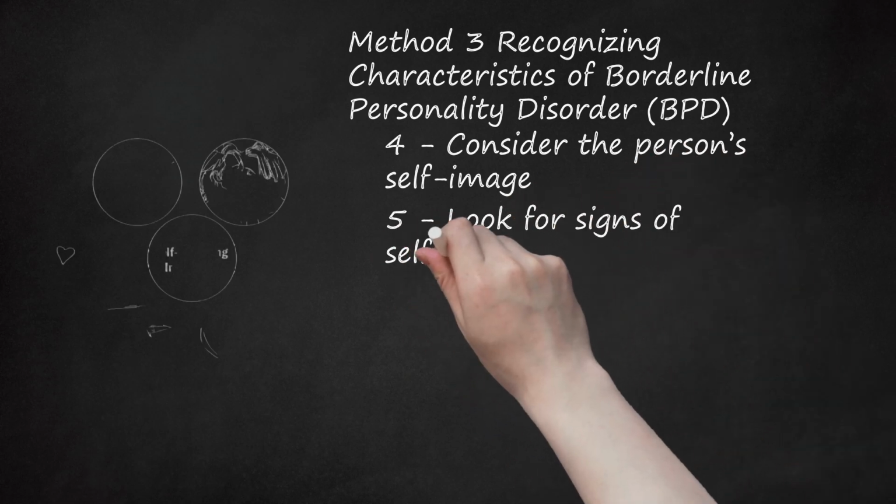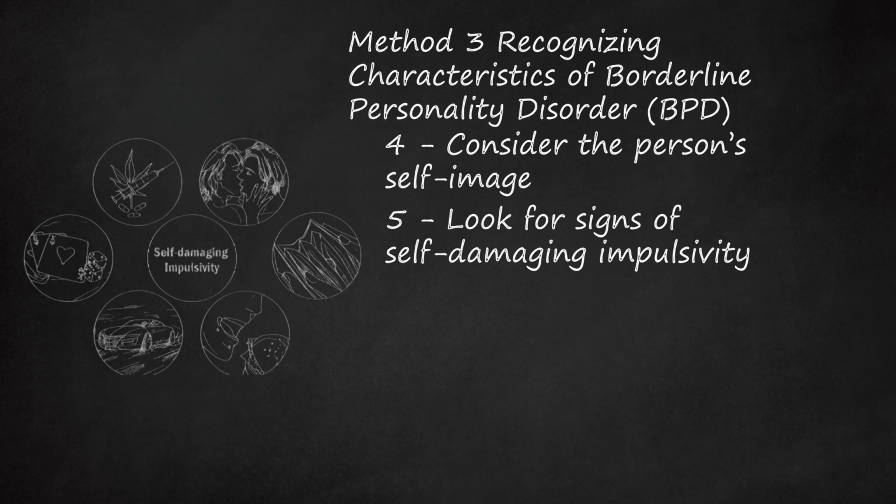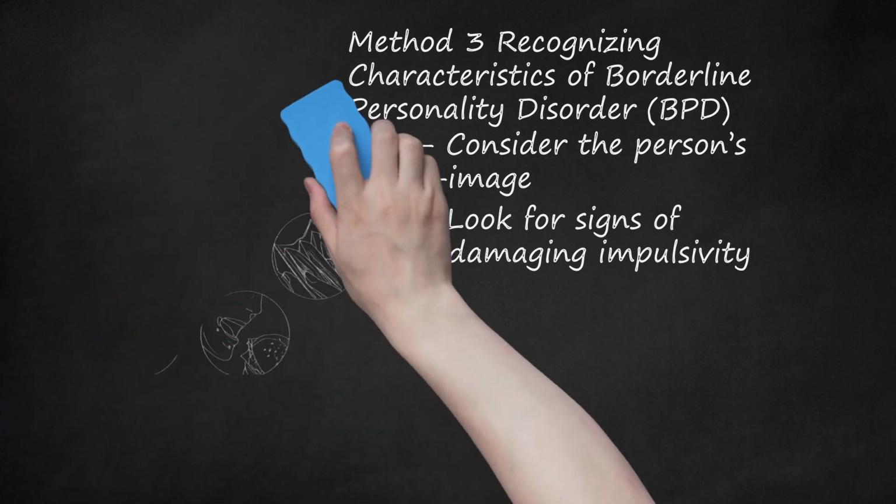5. Look for signs of self-damaging impulsivity. Many people are impulsive sometimes, but a person with BPD will engage in risky and impulsive behavior regularly. This behavior usually presents serious threats to her overall well-being, safety, or health. This behavior may be on its own, or may be in reaction to an event or experience in the person's life. Common examples of risky behavior include risky sexual behavior, reckless or intoxicated driving, substance abuse, binge eating and other eating disorders, reckless spending, uncontrolled gambling.